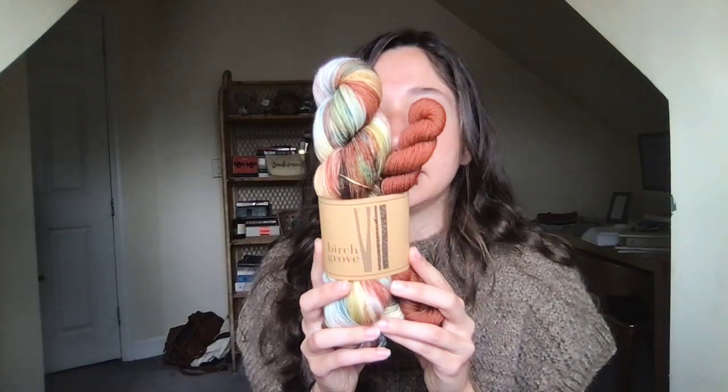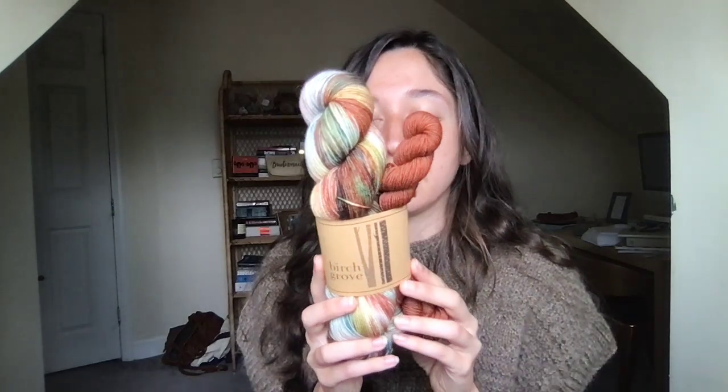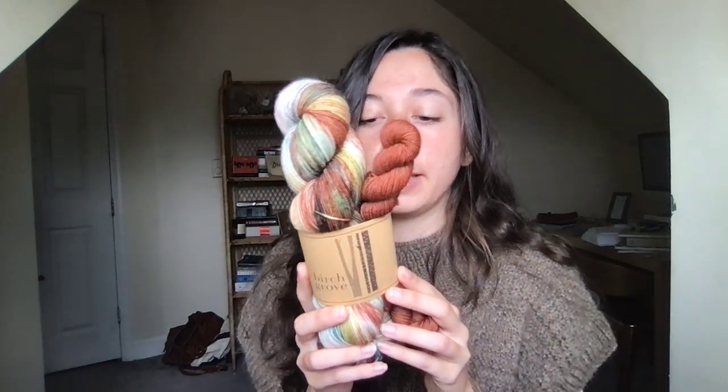And then I have some acquisitions, some plans for some yarn, and then I just made an order for some yarn, so I'll talk about that, but I'll show you the yarn that I have now that I need to use up for the fall and winter. So I got this sock set by Birch Grove. I found her on Instagram, and this is a sock set in the color Meadow and Redwood.